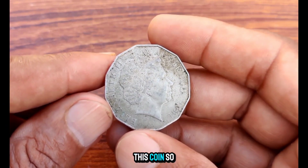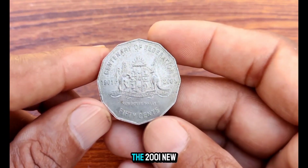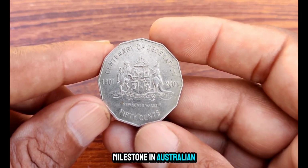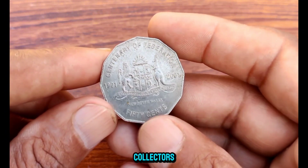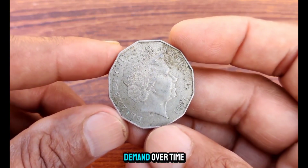So why is this coin so loved by collectors? Well, it's not just about its design, though that certainly plays a big part. The 2001 New South Wales 50 cents coin holds significant historical value. It marks a major milestone in Australian history, making it a favorite for both local and international collectors. Its limited mintage also adds to its appeal, as fewer coins in circulation tend to drive up demand over time.